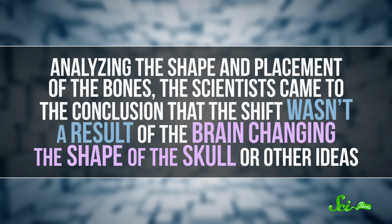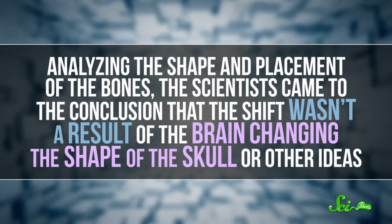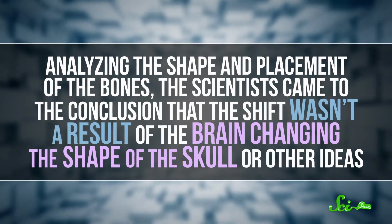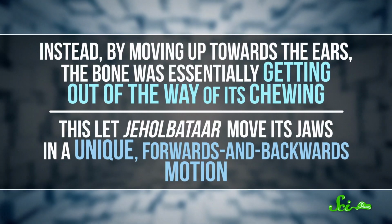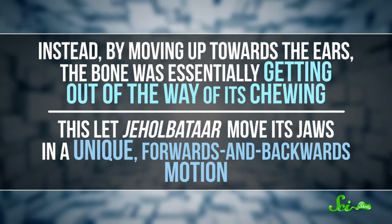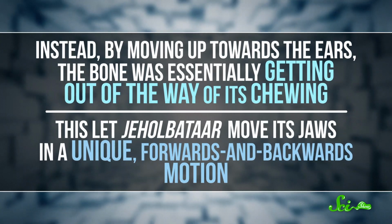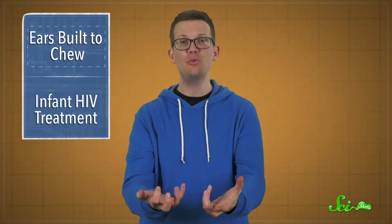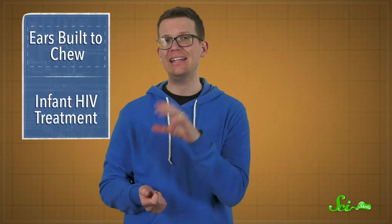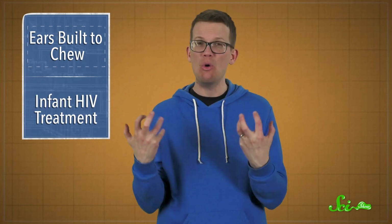Analyzing the shape and placement of the bones, the scientists came to the conclusion that the shift wasn't a result of the brain changing the shape of the skull or other ideas. Instead, by moving up towards the ears, the bone was essentially getting out of the way of its chewing. This let Jeholbatar move its jaws in a unique forwards and backwards motion. This improved grinding power and made it easier for the animal to hear over the sound of its own noshing.